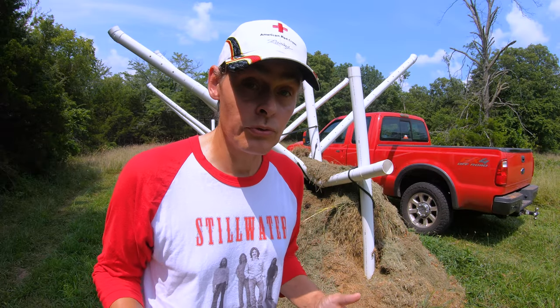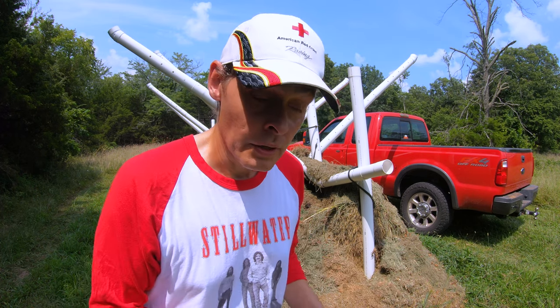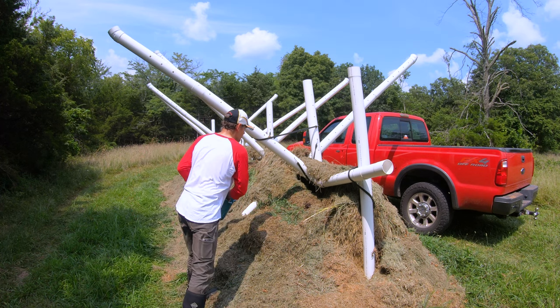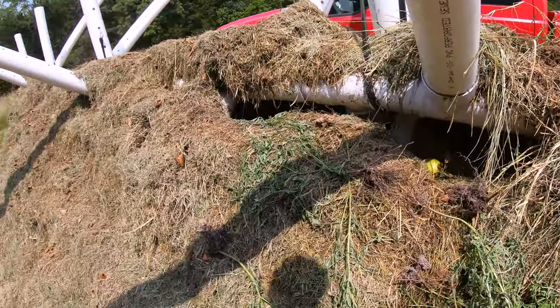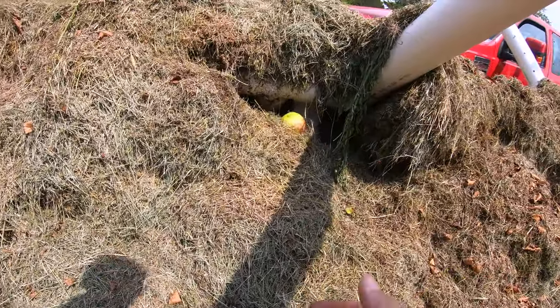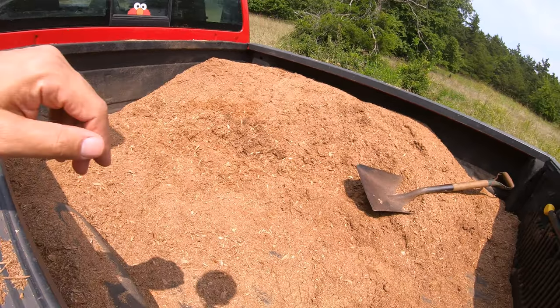We have a few well-established fruit trees out here, and naturally we get a lot of premature fruit falling. Those gaps are a good place to put the wasted fruit. Now all I have to do is top this off with my remaining extra sawdust.